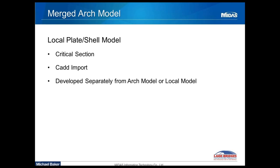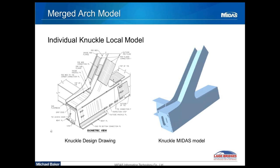Then we extend our modeling effort to develop the local shell model to analyze and look at the critical sections of our bridge. Midas has the capability to import a CAD file and convert it to a finite element model, and actually it's very helpful because different people can develop the models separately and merge them later on.